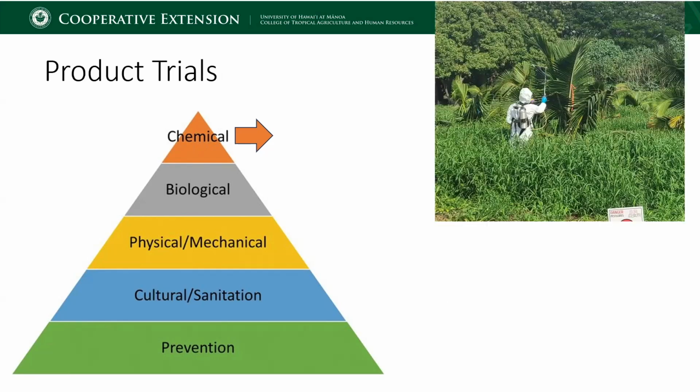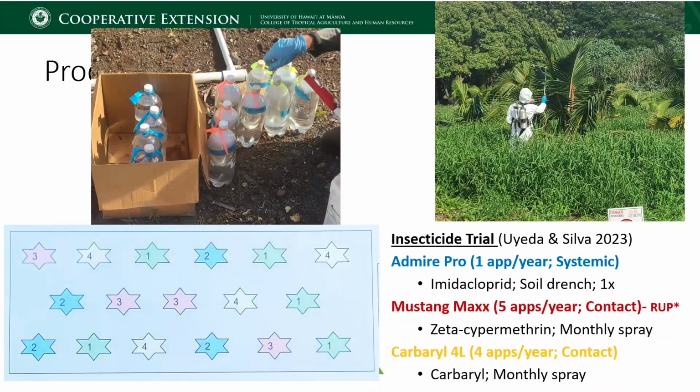Not sure if you know him, but Jensen Ueda helped to spray these trials at a coconut collection we have at the Urban Garden Center. We did one application of Admire Pro as a solo drench, but then we did monthly applications of Mustang Max, that's cypermethrin, and carbaryl. I'm also showing you that Mustang Max is RUP and carbaryl is not, and what the max applications per year was. So hopefully the rotation could be to apply Admire Pro as a systemic for that first 6 months of protection, and then the other two products you can rotate to fill out the rest of the year.